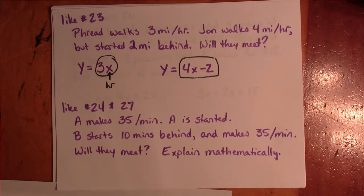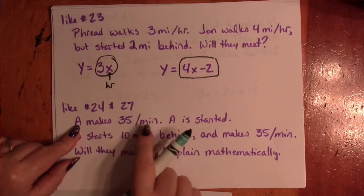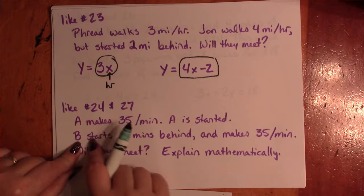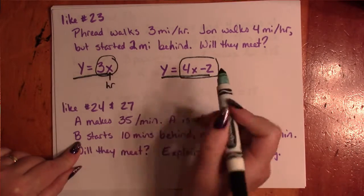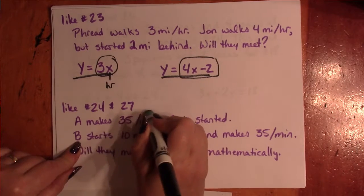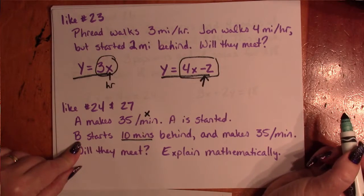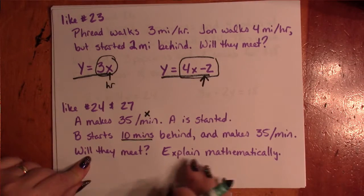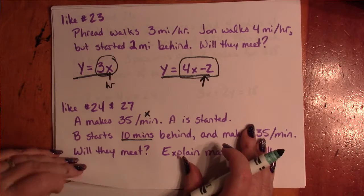Problems like number 24 and 27. Photocopier A makes 35 copies a minute, and then we start A. And then photocopier B starts 10 minutes behind that. It also makes 35 copies a minute. You're going to write an equation just like we did up here, where this is going to be your X, 35 times X, and 10 minutes behind is just like we did here. So start your two equations, and the question is, will they meet? And you need to explain it mathematically. And you can use the mathematical words that we've been using, but I need them to be as exact as you can, okay?